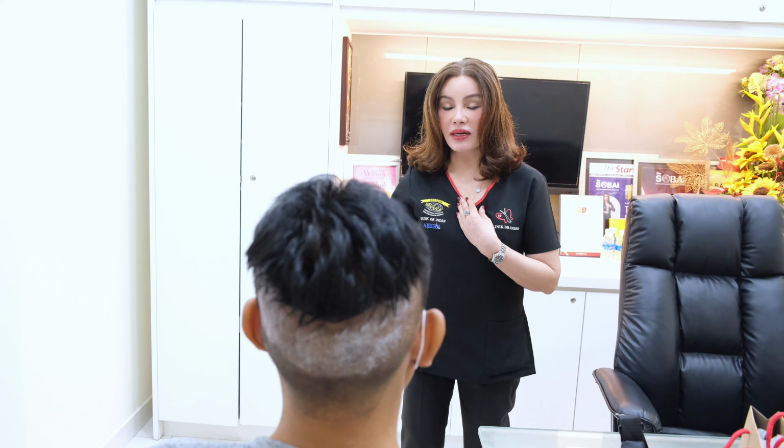So one day after hair transplant, the grafts are there. Sometimes there's some blood clot there, and after 3 to 4 days the scab will drop, which is normal. It may sometimes be itchy, so we give some medication to apply or to take if he has itchiness, but it's not necessary if we don't have.